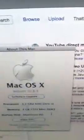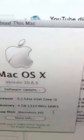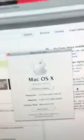Let me back up so you can see this bad boy. You can barely see it still. But yeah, that's my iMac 27-inch. Bring up the specs on this one. Gigahertz Intel Core i3 processor and 4 gigs of RAM. Running Snow Leopard. This one's just running Leopard.